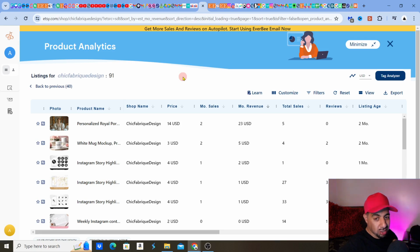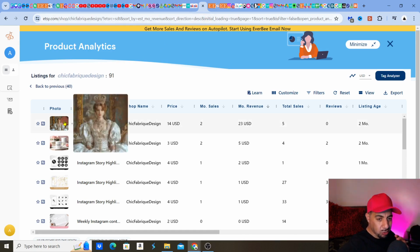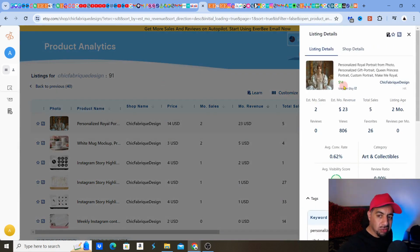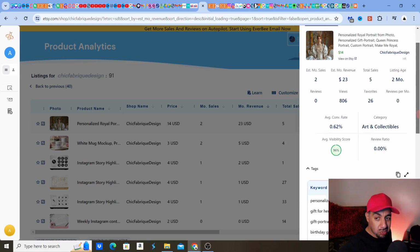It's a 2-month-old listing and it's already making sales, which is a really positive sign. And this is something that I kind of had an idea with this one, right? And the reason why is because there is a demand. I know there's a demand for these kinds of personalized portraits, right? Looking at it using EVERBEE, like I said, it's only a 2-month-old listing, by the way, but it's making some sales already.